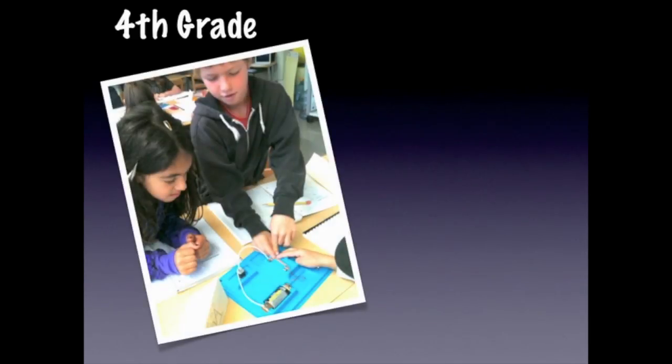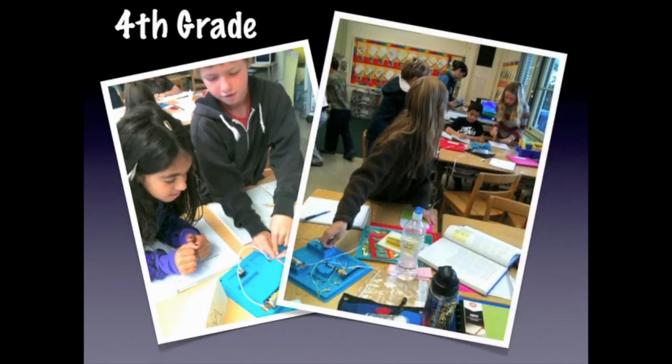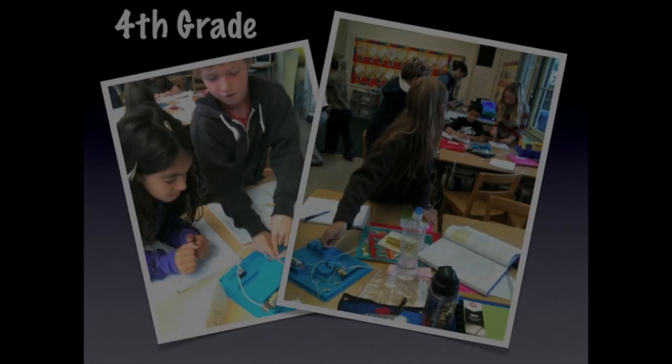In 4th grade, we've been studying electricity. We've been building circuits, and as an end project, the students built an electromagnet combining their knowledge of electricity and magnetism, and they used this electromagnet to build a telegraph. They were even able to send a telegraphic message from one end of the classroom to the other across a wire. It was very fun and very exciting.